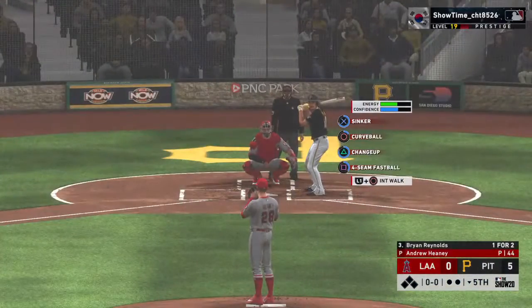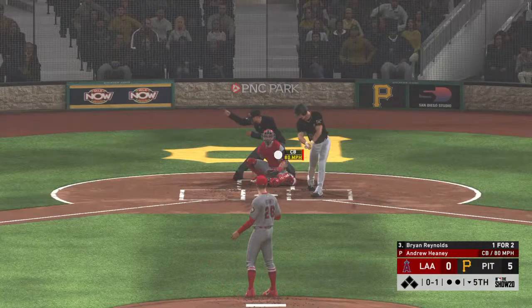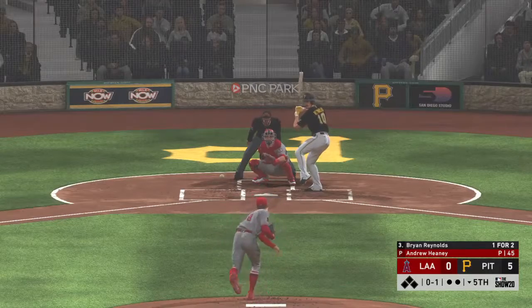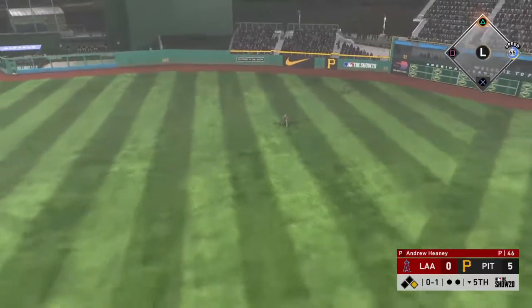Digging in and looking for more, Brian Reynolds. He'll lead things off as they look to perhaps build on an already sizable lead. First pitch hack in here, and that's the first strike. Line drive, and that's a base hit into center field.